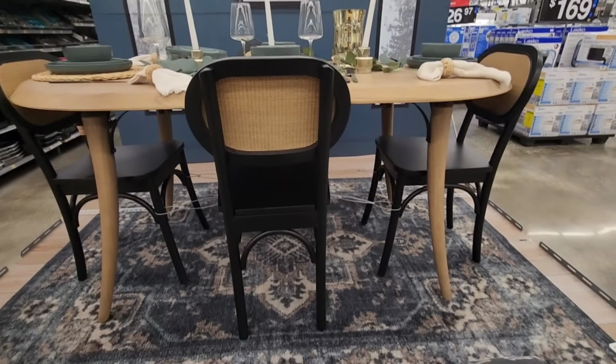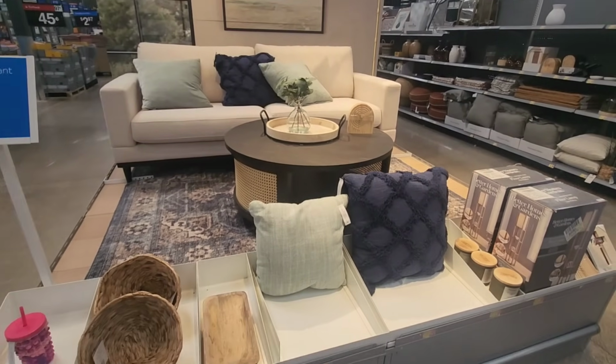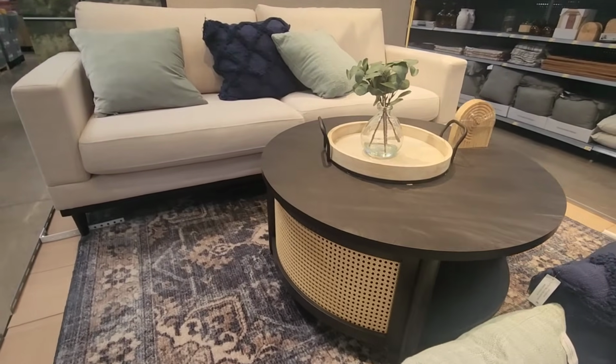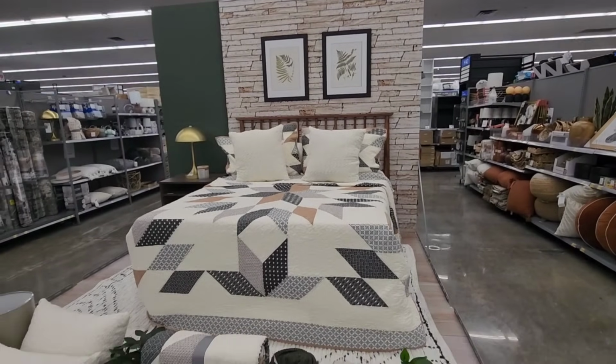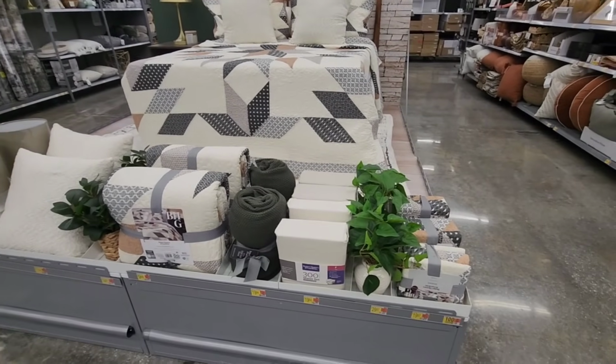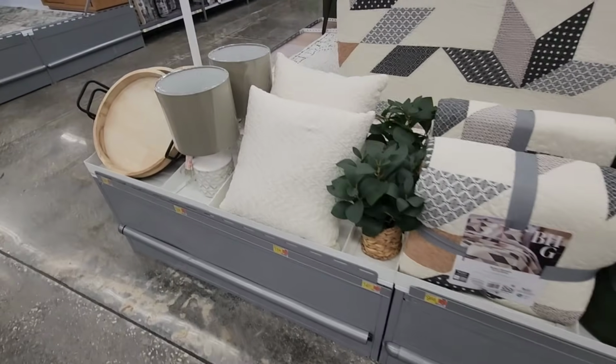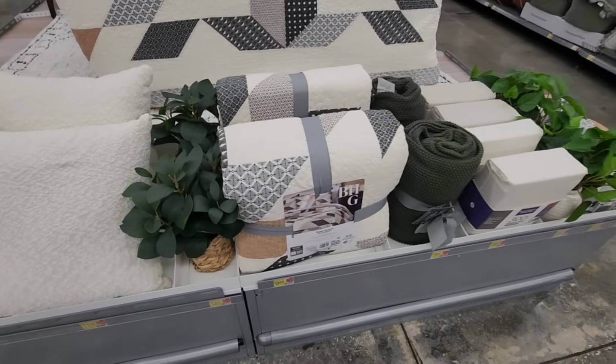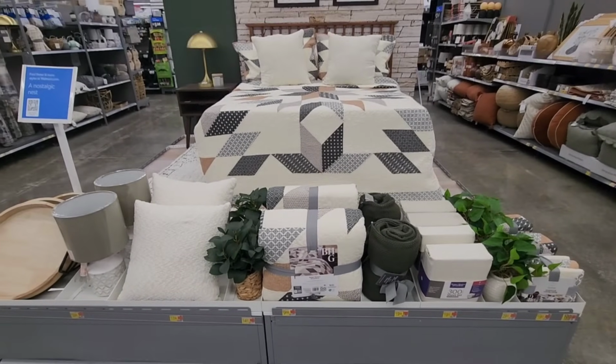I love when I go into Walmart and see these beautiful displays of furniture and decor inspiration to help me turn my house into a home. And the shelves are fully stocked. I don't have to worry about ordering online. I have to applaud Walmart on the pieces and the prices in the store. I have so many options to choose from. So stay tuned because there are a lot of decor pieces that I'd like to share with you.